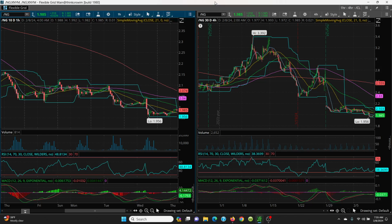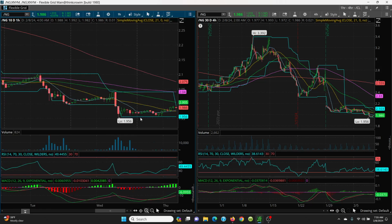And then when you add the seasonality to this right now, this is also a very tough situation for natural gas. Every day you're putting in a series of lower lows here. Now you see, you put in 1.956. So that is going to be very critical. But when you look at these price channels, how they're rolling over, it just doesn't give you any kind of a shot.